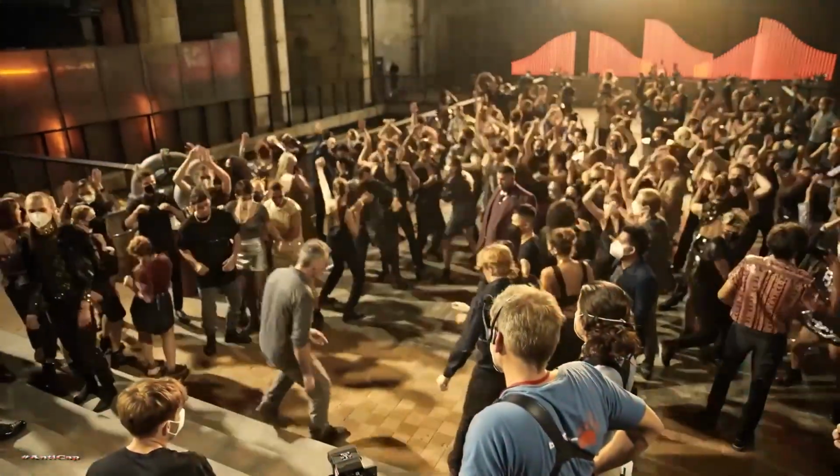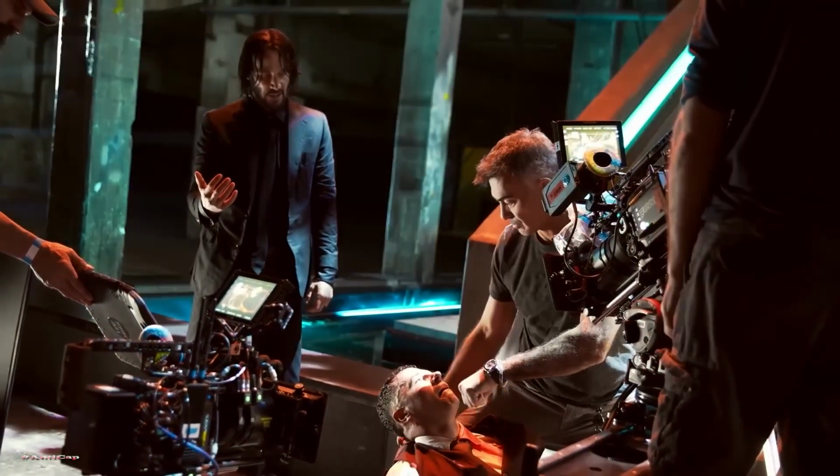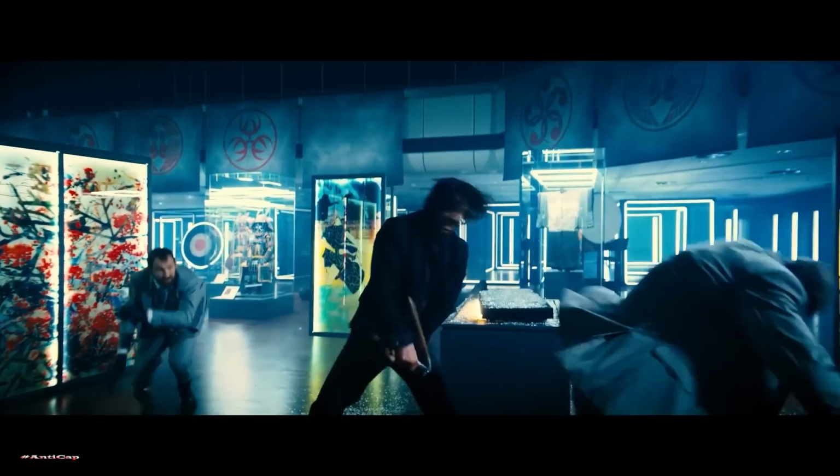I have to get my entire crew, a hundred strong, to trust me enough to go down this road and give me everything they got. And it starts with Keanu. I think that's the main thing, is we trust each other enough to step off the cliff together.